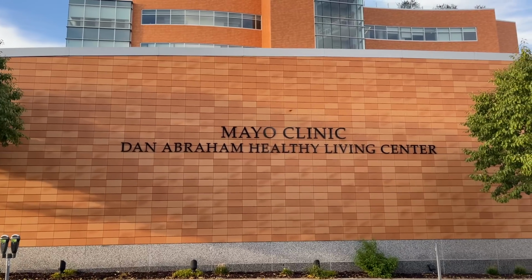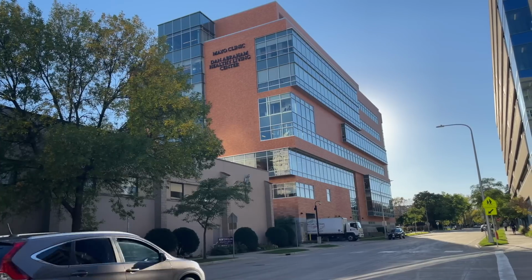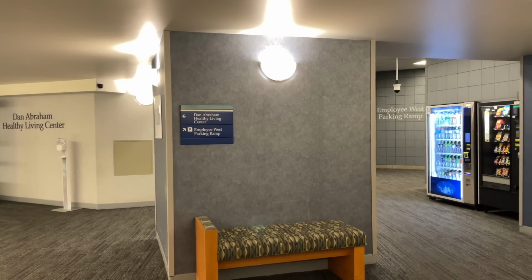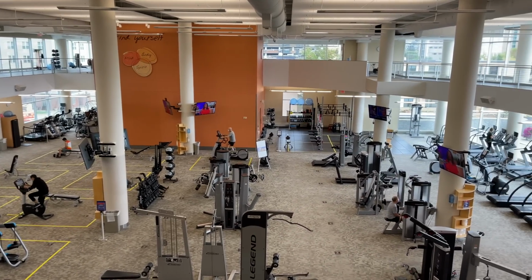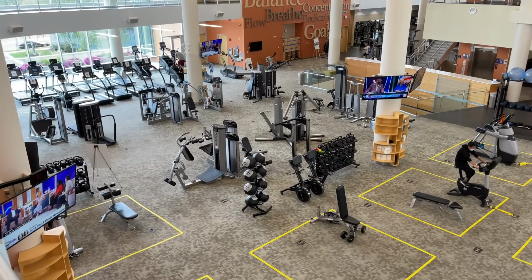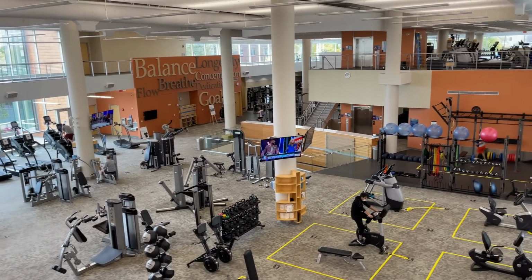The last stop on our tour is the Dan Abraham Healthy Living Center. This is the Mayo Clinic gym for employees and their families. It's incredibly convenient, located right next to our parking garage, and in fact, you walk past it every day going to your car. It has every piece of equipment you can think of, from free weights to plates to machines to cardio to just open areas for anything that you want to do. They also have a second floor with a running track as well as some additional equipment and other areas for stretching.